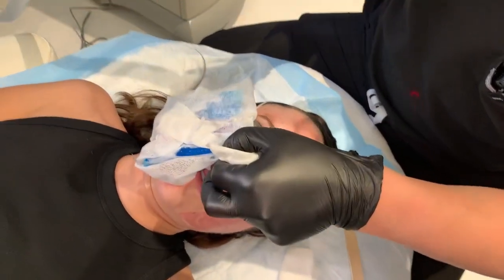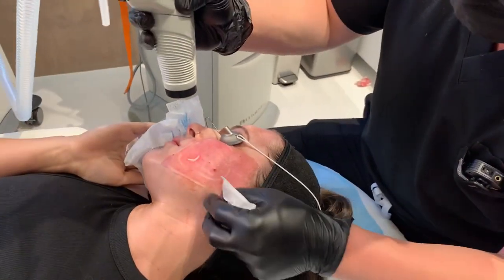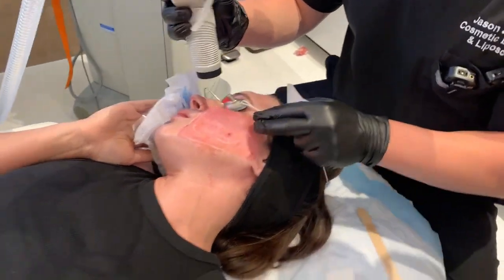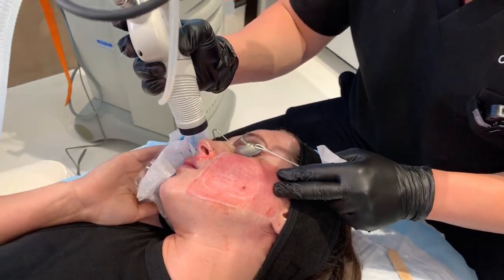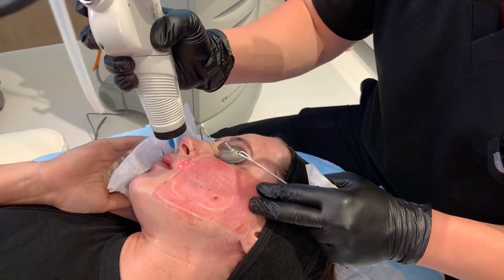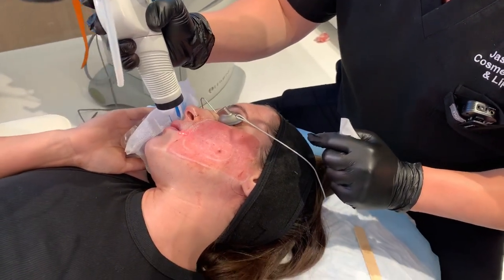I'm going to fix your hand, take your right hand, turn all the way to the right. So now you guys can see here, it's already a little pre-cooled. I'm going to start on this side. And she's evenly red. You see, that's perfect. That's exactly what we want it to be. That even pinkness is exactly what we want.